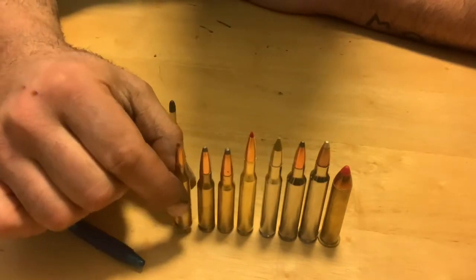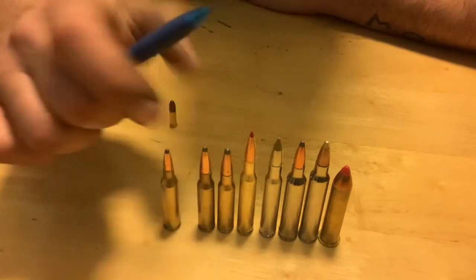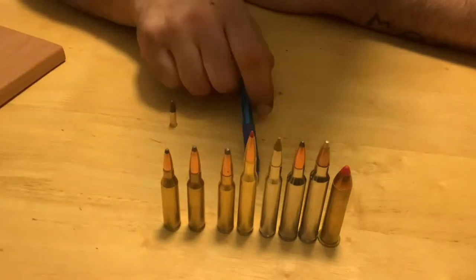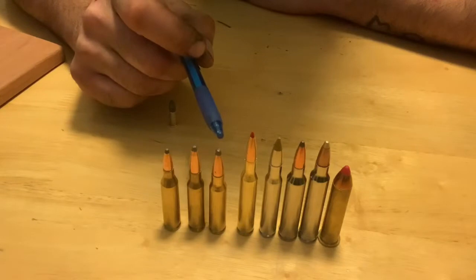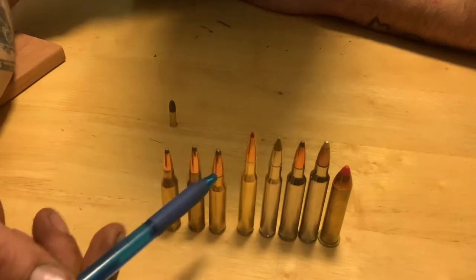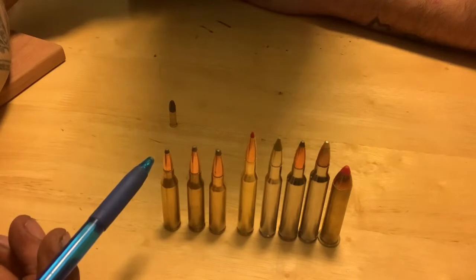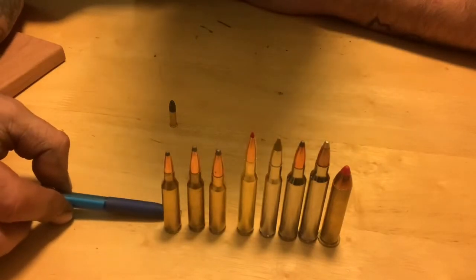So you see, this is a 243 caliber bullet, okay? And this is a 7mm-08 bullet. And this one is a 308 caliber bullet. So 243, 7mm-08, 308. These three bullets have very low recoil. These three calibers. So if you're a beginner female or a smaller framed male, I recommend you start with this rifle.